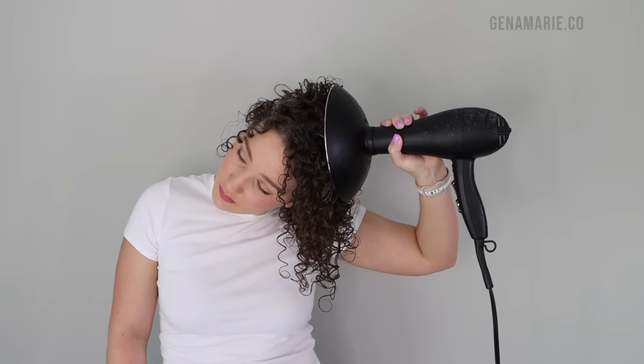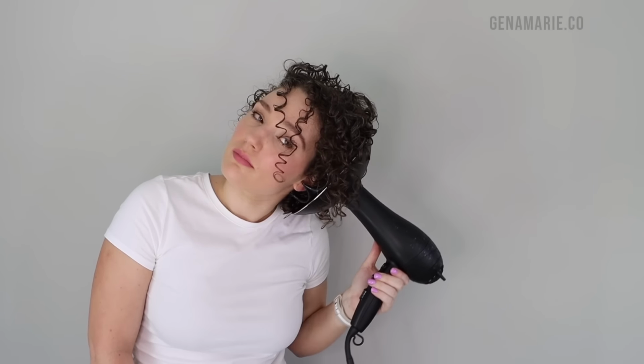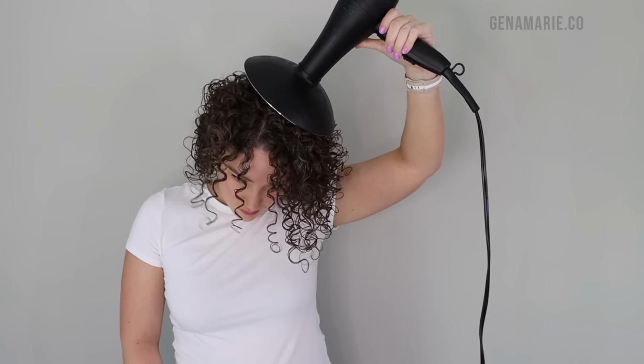Also, if you want mega root volume and you're not using the prongs of your diffuser, what are you doing? You've got to try out this technique. It's so easy to do when your hair is just at the point where it's almost dry, the roots are maybe still a little bit damp. Put your diffuser prongs right at the root and then lift it up.